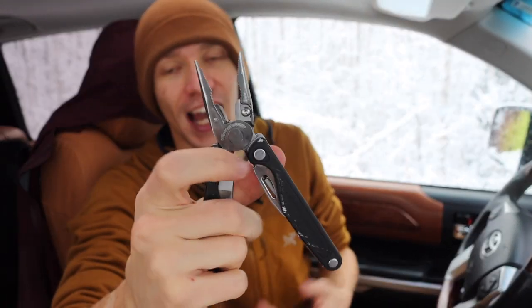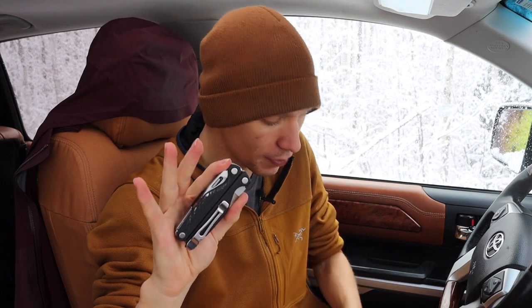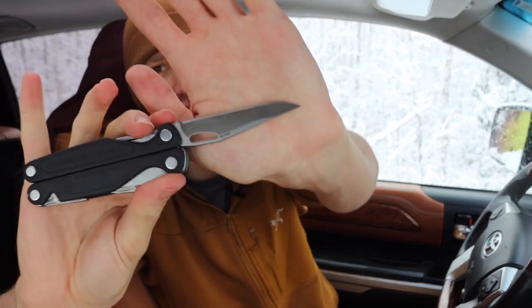But this is my original Charge Plus. I usually carry my G10 version, but I was feeling in the mood to carry my original because I have it and I feel like I never carry it. And it is a totally solid multi-tool. It does have the 154CM primary blade on it as opposed to the S30V, but that's kind of inconsequential for me because I'm primarily using a dedicated EDC knife.